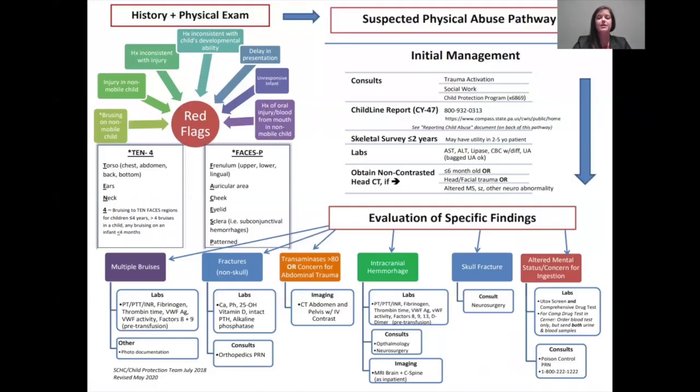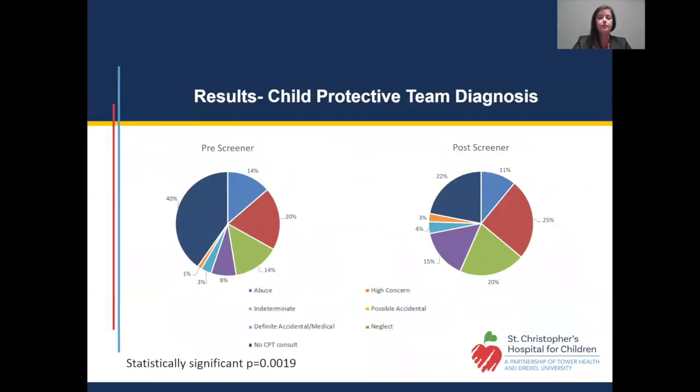Here's a more complete image of the full NAT protocol that's utilized at St. Christopher's, but again, for time, I'm going to skip over this for now. To orient you to this slide, the bright blue region depicts official diagnoses of abuse, while the red depicts high concerns of abuse.